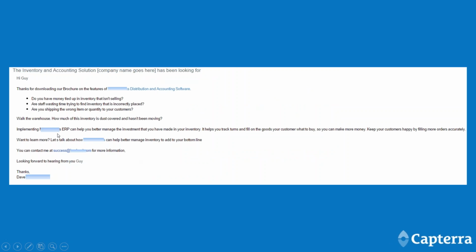Then immediately jump to how the solution can help them better manage the investment that they've made in their inventory. So tie it to them and how it's a benefit for them. And then here, where they want to learn more, let's talk about how blank can help manage inventory to add to your bottom line. It's great.